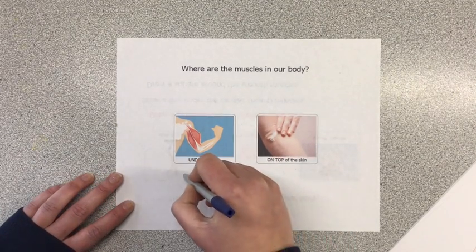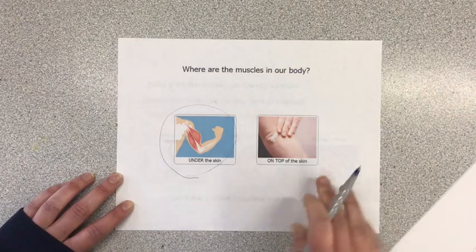The muscles are located under the skin where we cannot see them.